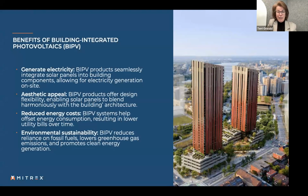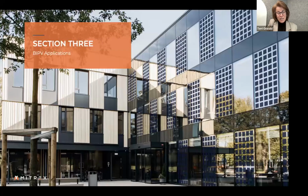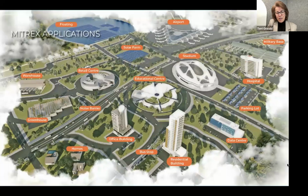Up until now, I have yet to meet an architect that says, yes, I would like that hideous looking panel to go all the way up to the 30th story on the west elevation. Said no architect ever. So the aesthetics are there, and that has been a huge barrier to entry. And now that is available to you. The reduced energy costs, pretty clear that that is there. And the environmental impact, using a sustainable facade is very important, and that is at your fingertips as well. So lots of benefits to using BIPV.